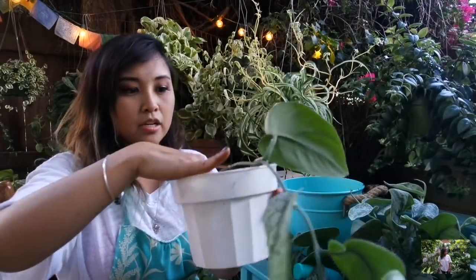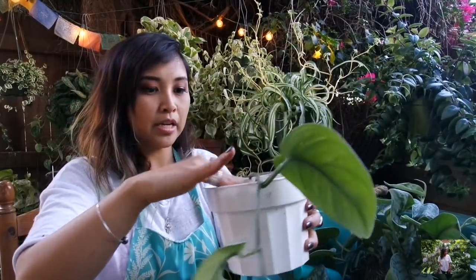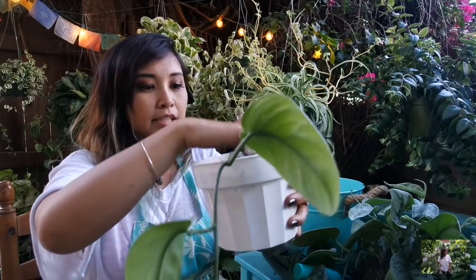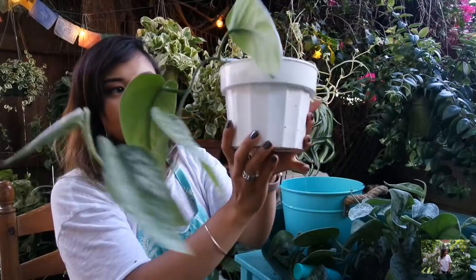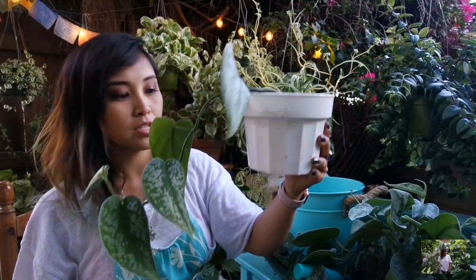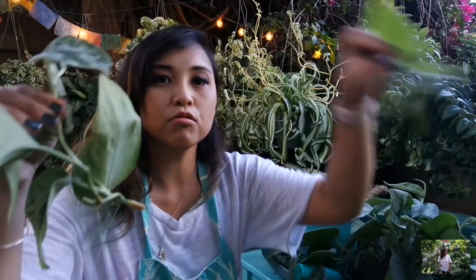Alright guys, so here is what it looks like. It'll stay in here for a good minute until I find a home for it, but I decided to put this one back into dirt because it's rooted and I don't want to stress it out. So this is what my cutting looks like. And then the other two, I'm just gonna go ahead and put straight into water, which are these two. So wish me luck, and I will definitely keep you guys posted.